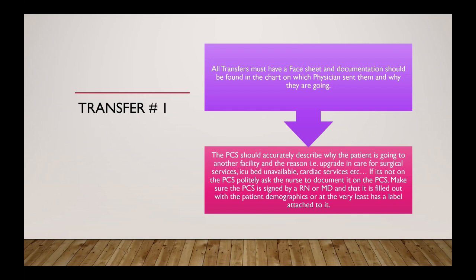We should also have documentation in the chart of which physician sent them and why they are going. One of the things that has always bothered me is going to a facility and they give you a packet of paperwork, and all they've got is a transfer sheet, the PCS, and a face sheet. You ask the patient what's going on and they are completely dumbfounded. They just know they're going to a certain facility and have no idea why.